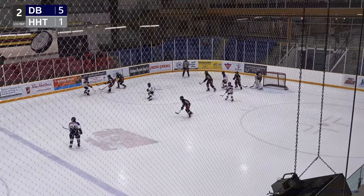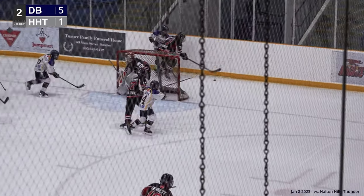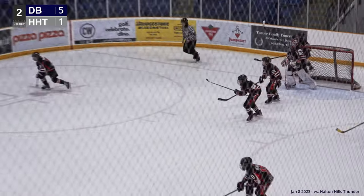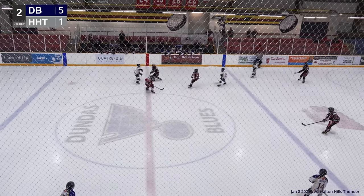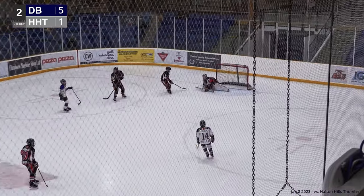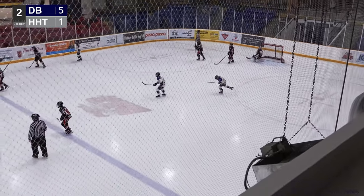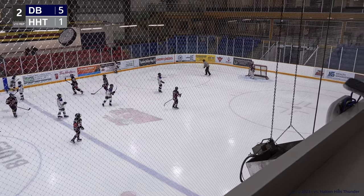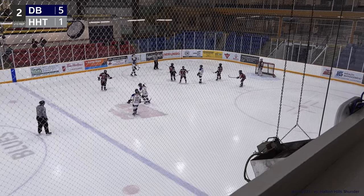Gilly picks it up. Gilly pulls it back and dumps it in the corner. Washuck's on it. Riley's in front. Washuck battling with their guy. Pass in front. Out of the zone it goes. Gil regroups. Just a soft pass down to Mickey. He dumps it in. We get a cover. Blues get a change in the offensive zone. 9:17 to go here in the second period, and your Dundas Blues are kicking butt. Henry Hawkins out there with his second goal of the game.